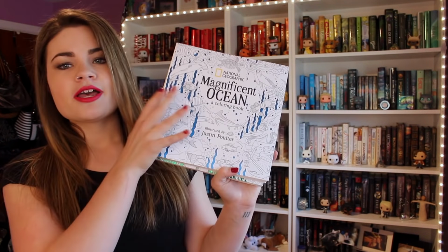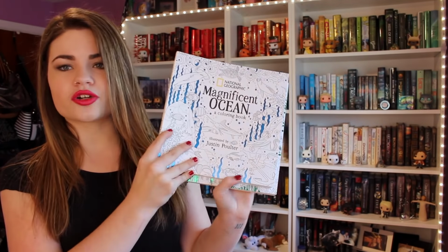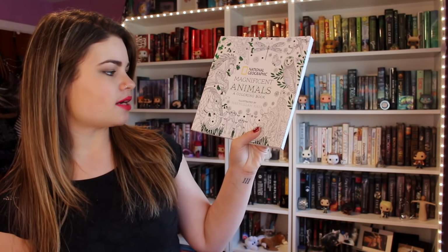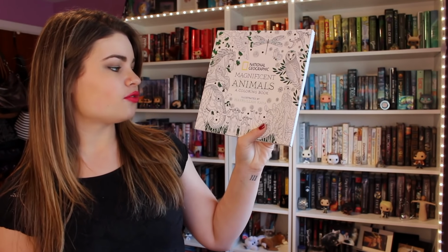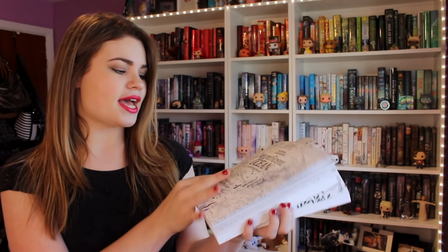Before I forget, because I know I will, because I almost did, I wanted to show you guys a couple of the adult coloring books that I got this month. So I ended up picking up Magnificent Ocean and Magnificent Animals, which are National Geographic coloring books. The Ocean one is by Justin Poulter, and the Animals one is by Hairula Kaya. I probably said that wrong, but I really love these.